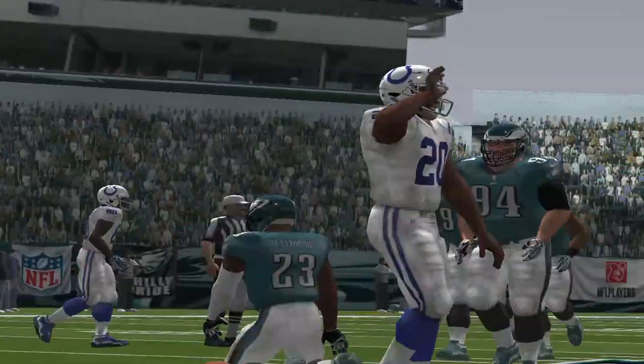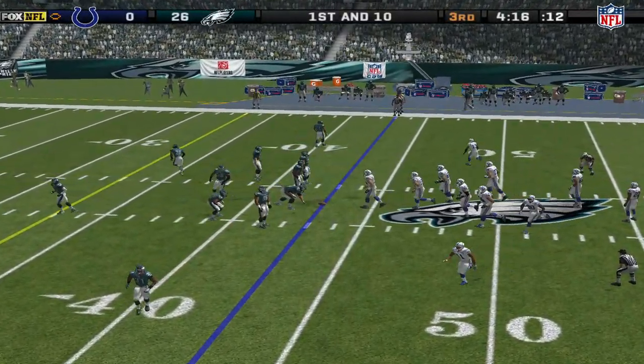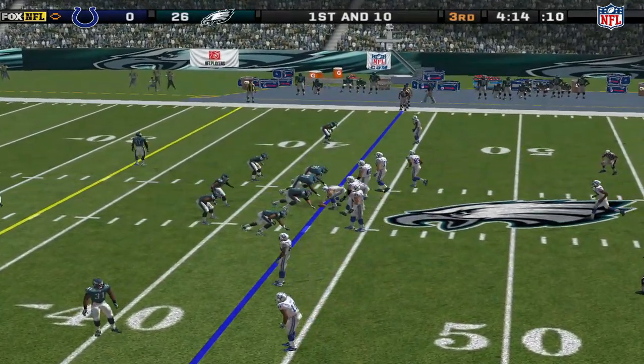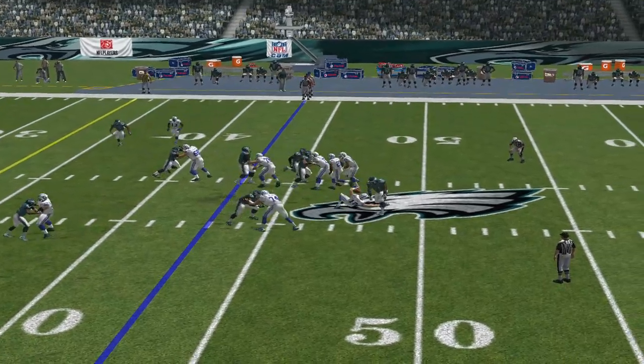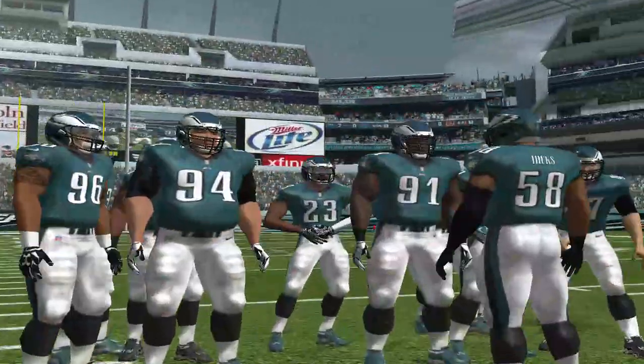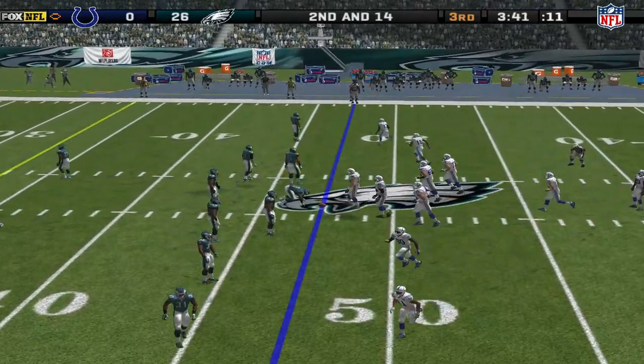Number 23 is there for the tackle at the 43-yard line. He gets the first down reception and then some. The Eagles with a four-man front. He can't get away. Another one. That makes 4 times they've brought him down. Following the sack, it's 2nd and long.